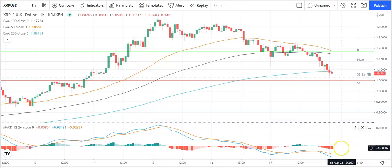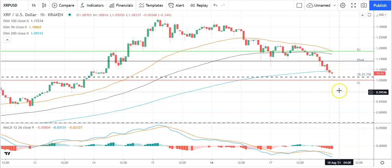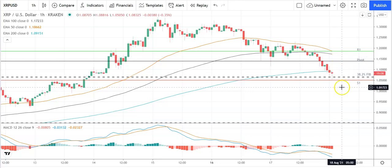Looking at the MACDs, we have a widening of the bearish histograms at the turn of the day. That's supporting this morning's pullback off the back of yesterday's slide. On the EMAs, we're seeing the 50 narrow in on the 100 and the 200. Look out for a bearish cross, 50 through the 100. That would bring support levels back into play. So key would be to move through the pivot at 1.1409 and back through to 1.5 levels to bring resistance levels into play. Failure to do that, and support levels will remain in play.